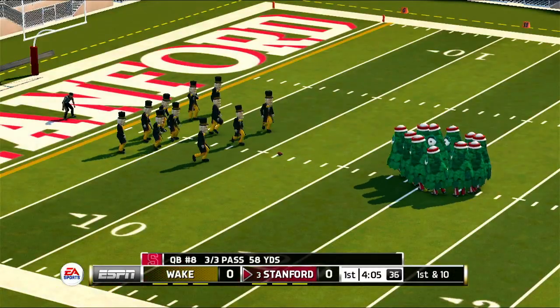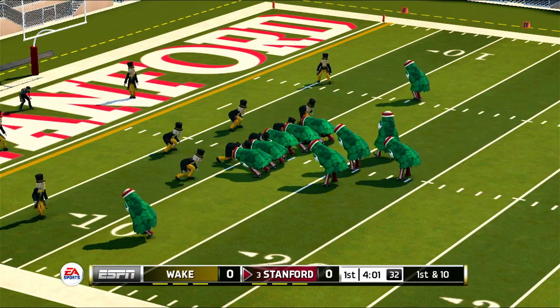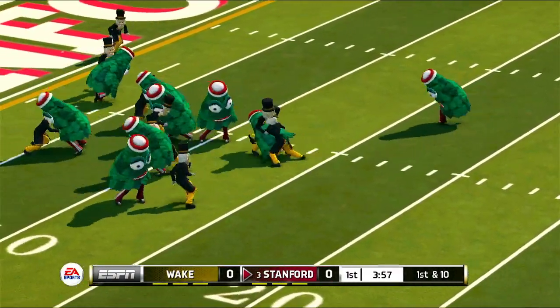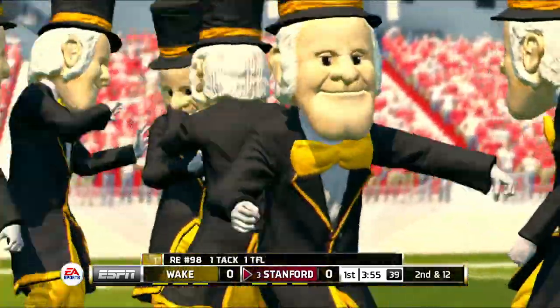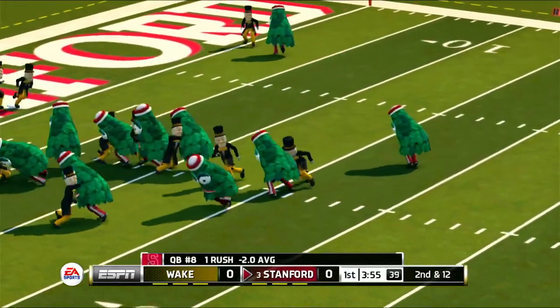Heads up play by the quarterback to find his receiver in traffic and get the ball into his hands. When you've got a quarterback making throws that quickly, the defense doesn't have a lot of time to react to the play. The defense was able to get really good penetration and drop him short of the line of scrimmage. That'll bring up second and 12.